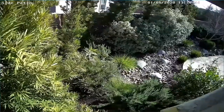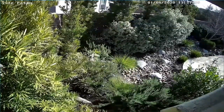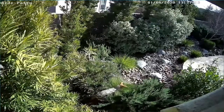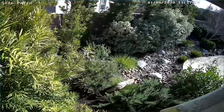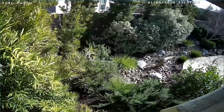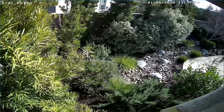January 5th, around 1:30 p.m., a coyote was on my side patio. He wandered around in the bushes in the back. Then he slowly meandered over to where the cement deck is and where he could be seen through our window. When he got on the cement, my wife could see him out the window and she screamed. He went through the back patio.